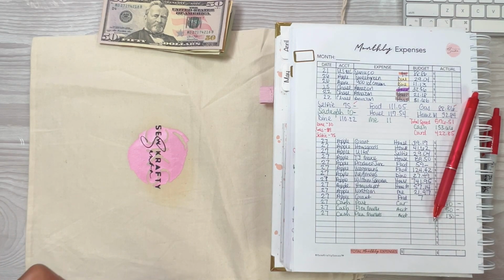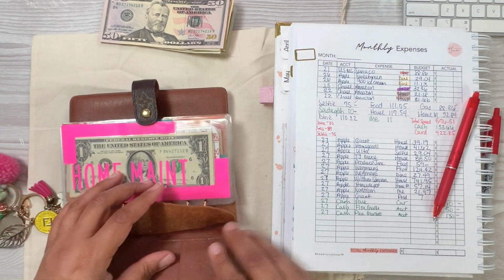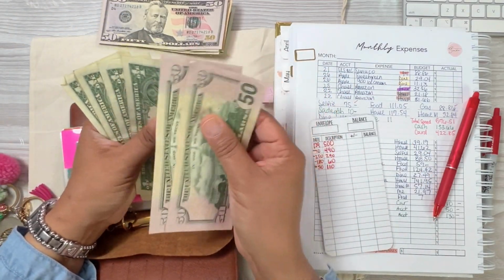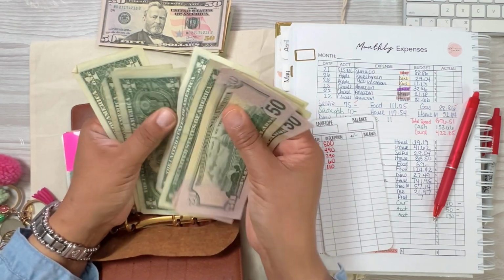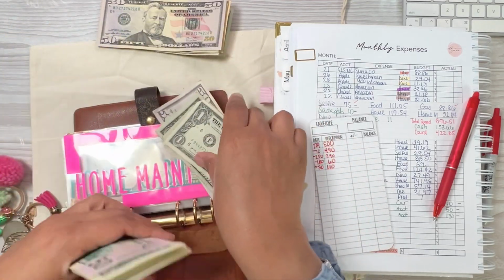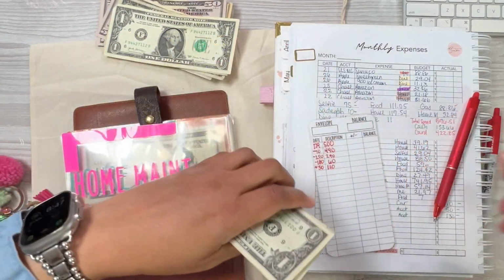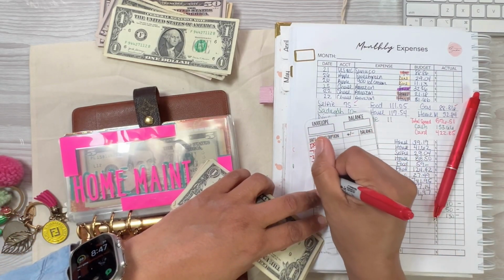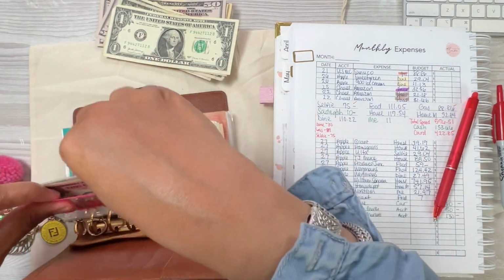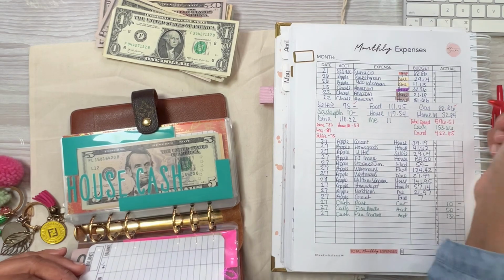Household, let's see if I have any money in household. Household and home maintenance is what I need anyway. So let's see. Home maintenance, I need $52.84. So let's see if I have that. Oh, I do. So 50, 100, 1, 2, 3, 4, 5, 6, 7, 8, 9, 10. So I have 110, so I need 53. 50, 1, 2, 3. So that's going to leave me with 51, 2, 3, 4, 5, 6, 7. So minus 53 is going to leave me with 57. Okay, and I am going to write home maintenance minus 53, and I'm going to check that off because that is paid.